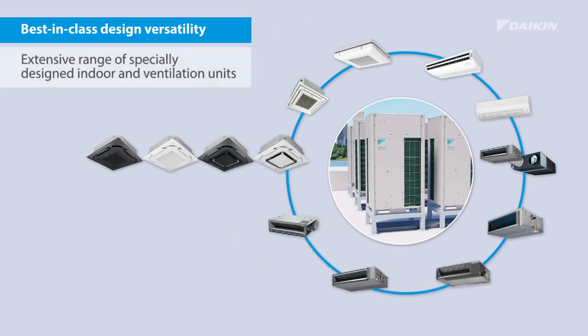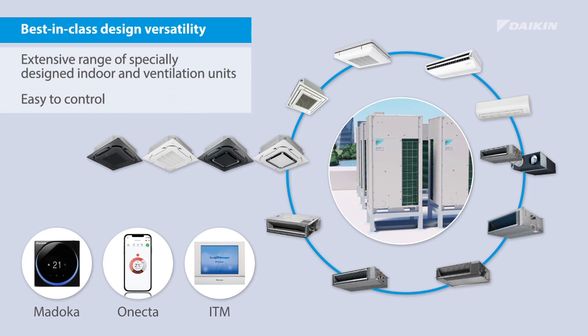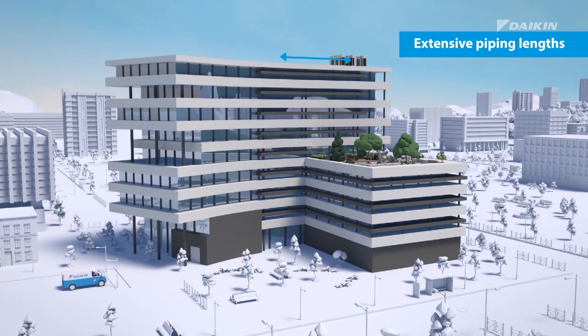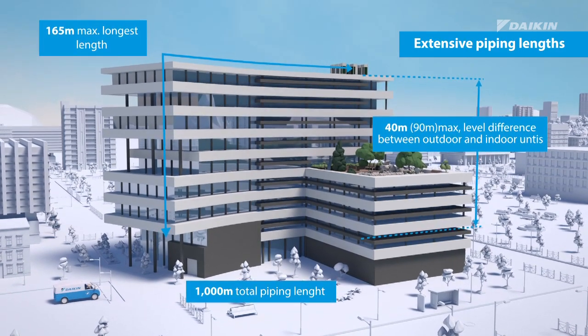VRV5 offers best-in-class design versatility, offering the most extensive range of specially designed VRV R32 indoor and ventilation units, which are easy to monitor and control. On top of that, extensive piping lengths enable you to cater small to large buildings with a single system.